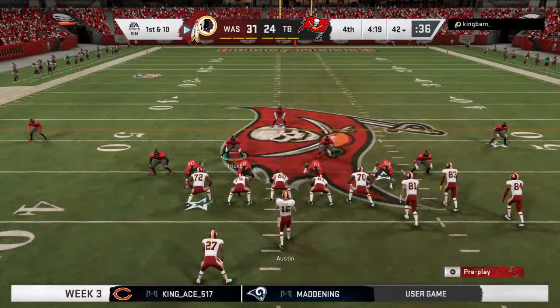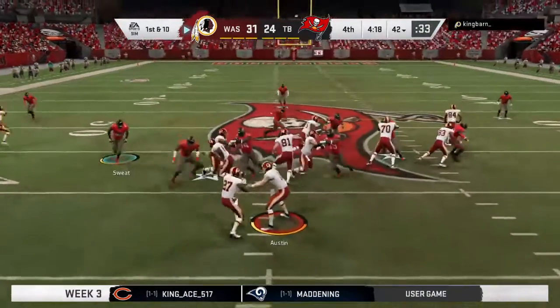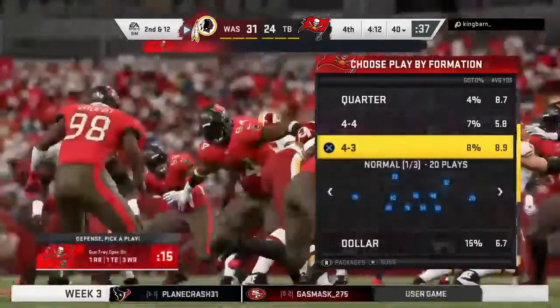Out there ready for this next drive, the Redskins offense. They're holding on right now to that slim advantage in a one-score game. And you hear a lot about 2-minute offense and 4-minute offense. Obviously, the 4-minute offense applies here. How do they run that effectively?